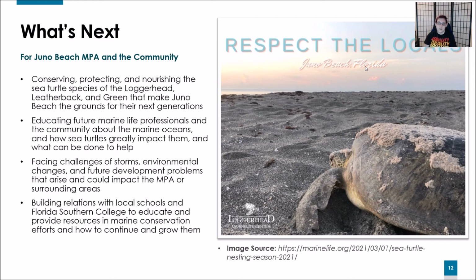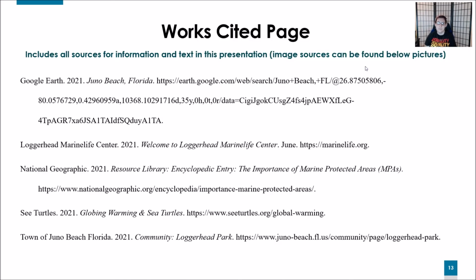There's also the community and the group facing the challenges of storms, environmental challenges, and future development problems that arise and could impact the MPA or surrounding areas. And also building relations with local schools, Florida Southern College, and other colleges to educate and provide resources in marine conservation efforts and how to continue, grow, and further them for the future.